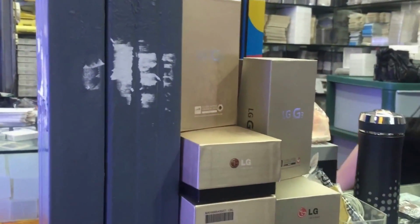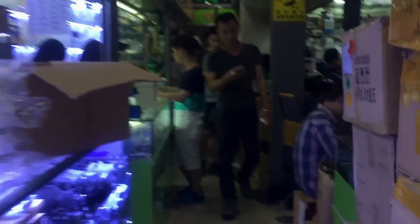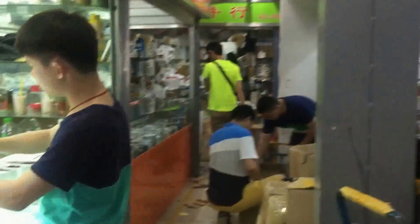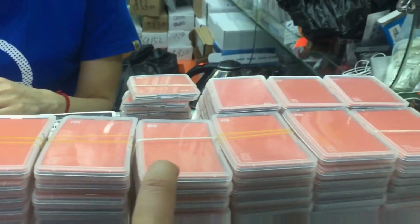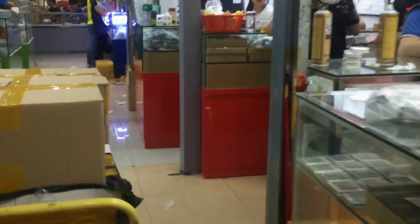There's the LG G3. Right, and this is the thing that I like about wandering around this market, is that it gives you a sense of what types of phones are being sold. I mean, primarily we're seeing mostly Xiaomi's, Samsung's, and of course iPhone is the big one. Yeah, Xiaomi batteries. Nice. So I mean, Xiaomi's definitely gaining a lot of traction here in China.